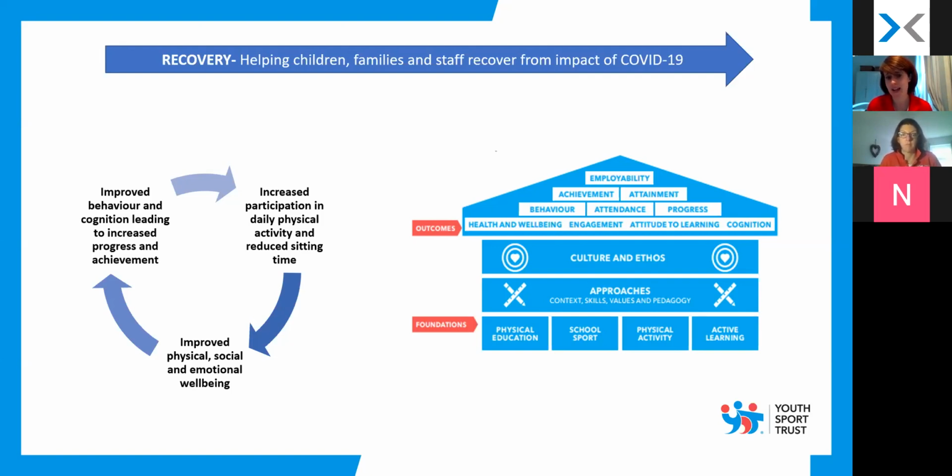And then on the right hand side, we just put this into the context of the little schoolhouse, laying the key foundations at the bottom, and then thinking about the different approaches and learnings that you can take, how that can then start to influence culture and ethos. And when we get there, that's when we do start to see some of those broader outcomes. So when you're thinking about your PE premium, do think of it through that lens.